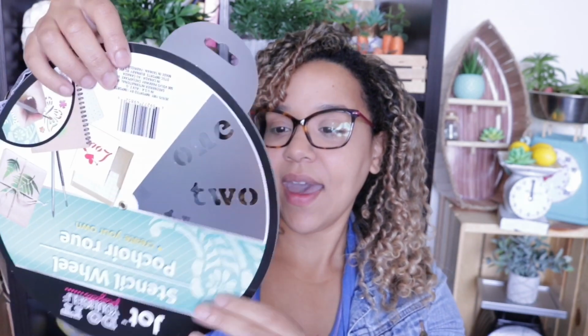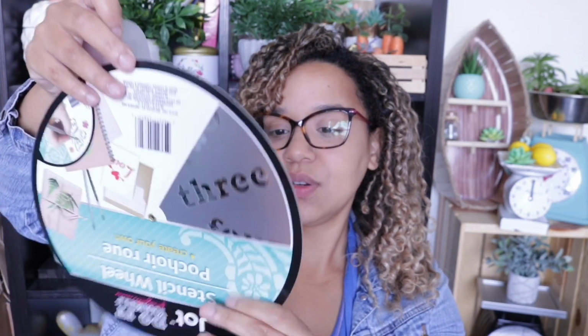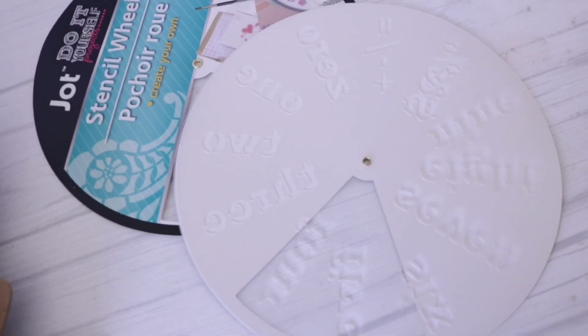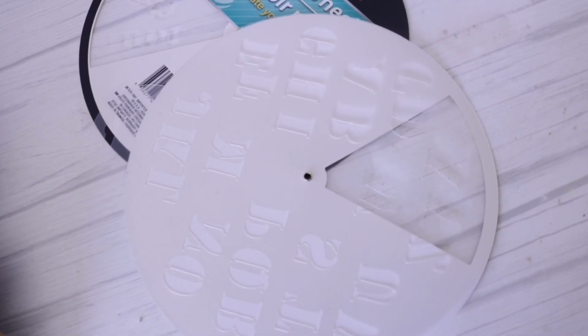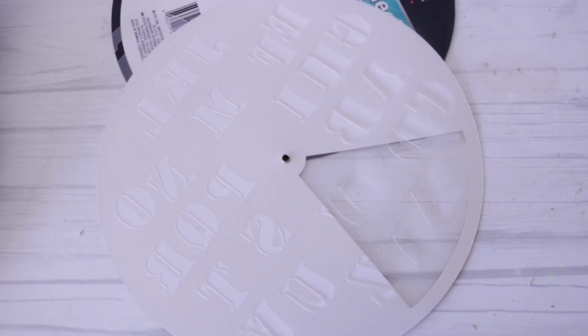This one had numbers, which looks stamped. And I think this is really, really cool, especially now with all the farmhouse stuff. And then this one had the letters, and this is very much a stamped pattern.